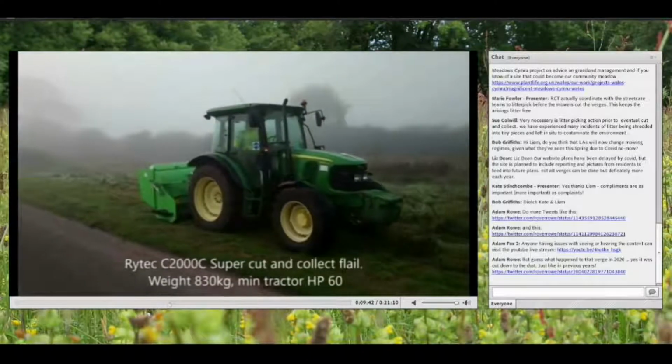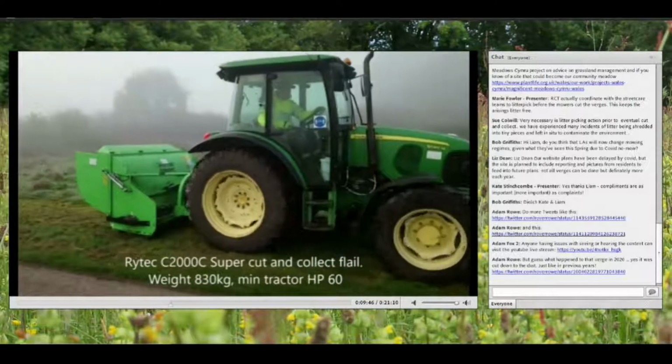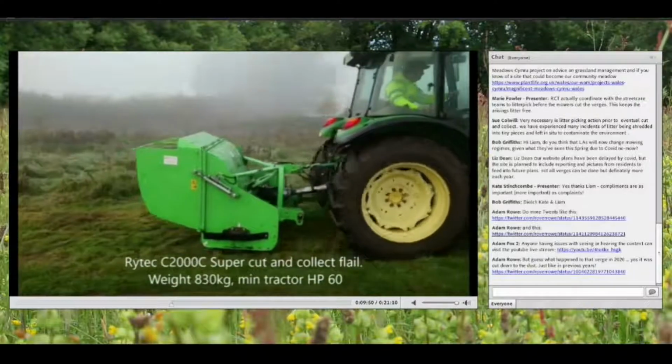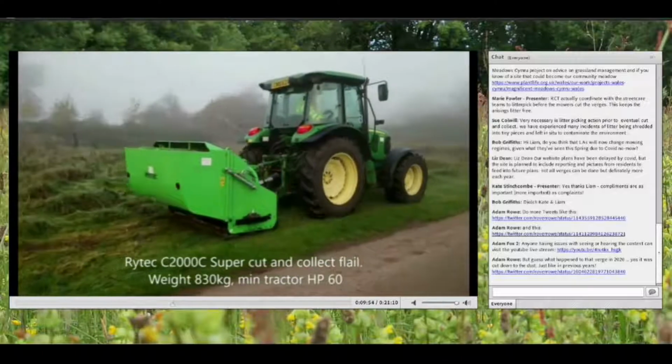With little experience of managing grassland for pollinators, we looked around at what other people were doing. South Wales Trunk Road Agency were using this machine to cut road verges on the strategic road network. It looked ideal for some of the work that we were trying to do.